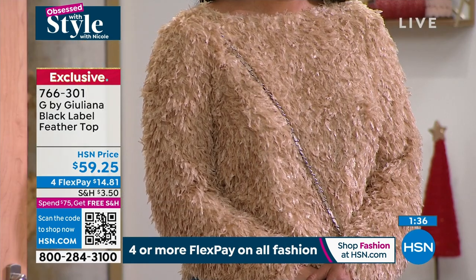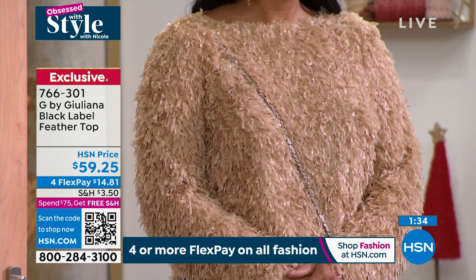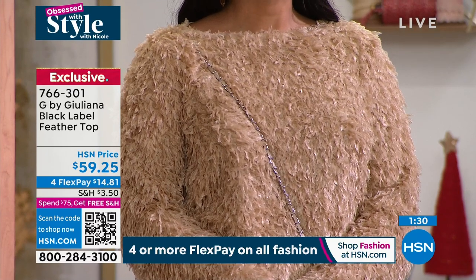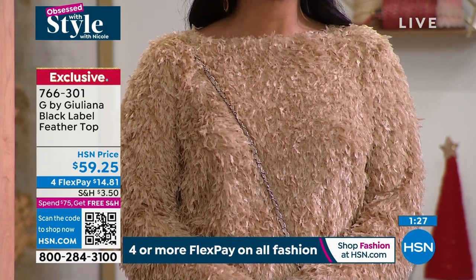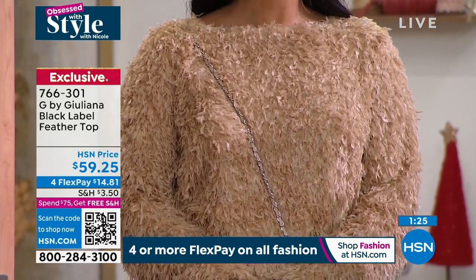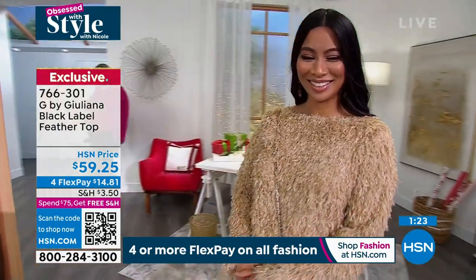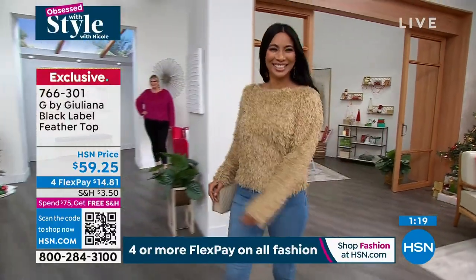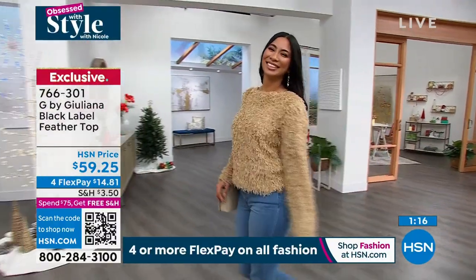It feels amazing on the body as well. It's nice and lightweight, which is great too, Nicole, because I think during this time of year, we've got our medium weight and heavyweight sweaters, but do you have something that's lighter weight, that's still very festive, and that's still very elevated? Exactly. This is really, and the lining on the inside too, I'll show you again once we go over colors.